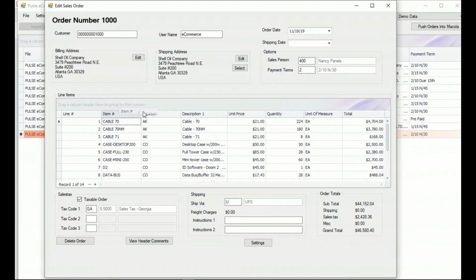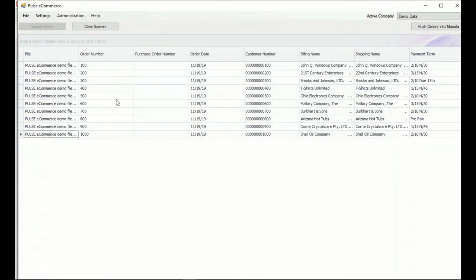All of these fields are movable. I can rearrange things however I want to. I can sort however I want to. But the point being that you're in control, and this allows you to look at the order. Now, when everything is finished and everything is white, then I just simply go up here and say push orders into Macola. And then maybe a couple hours later, you'll have another batch from Amazon, and so on and so on.